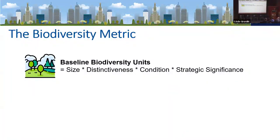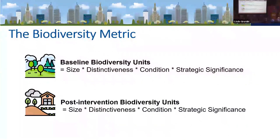So say you have a piece of land and you want to put a Tesco superstore on it. You think about what will that look like in 30 years? And you then put that same thing into the metric. So you put in your development, so your Tesco, your car park, and then you also put in the habitats that you're retaining. So you put those in as well.